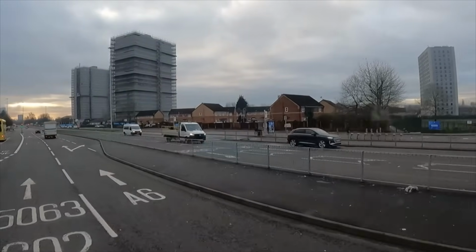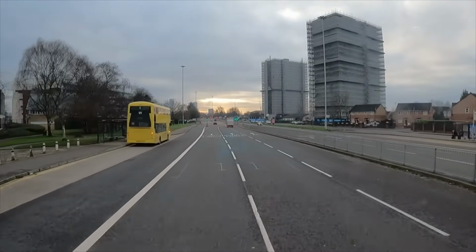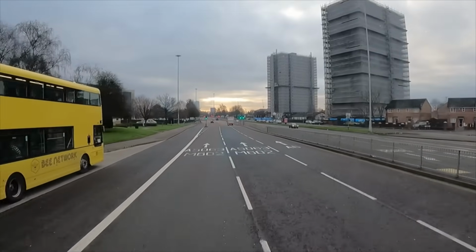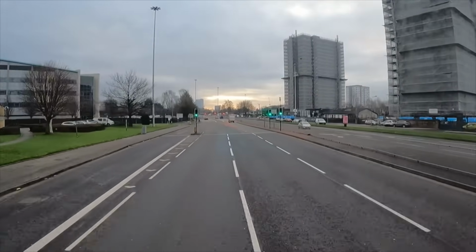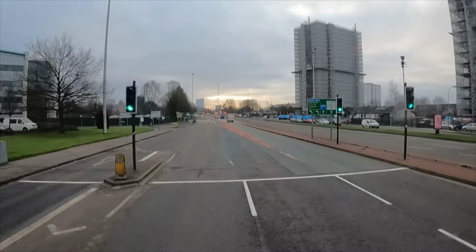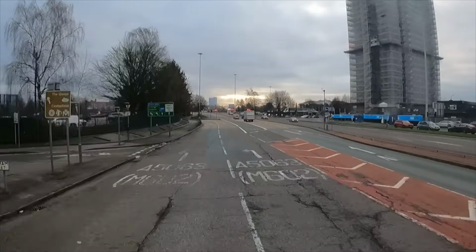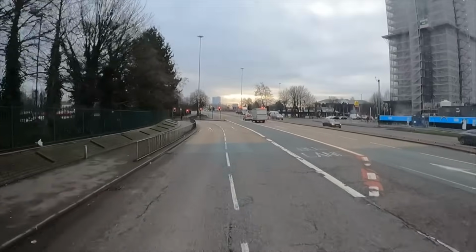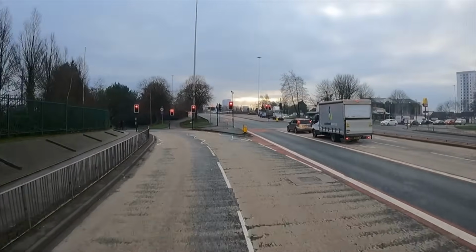After 100 feet, turn left. Yep, turn left in a second. Yeah, it is. Here's the East Lancs. After 300 feet, keep left. I'm alright. I know where I'm going now. At least it didn't send me down like the housing estates and stuff. I'm glad for that.